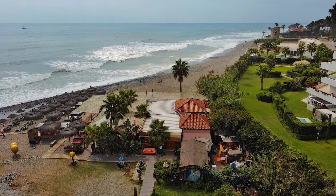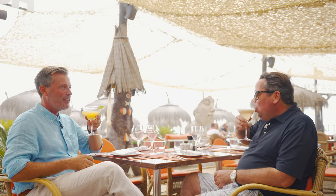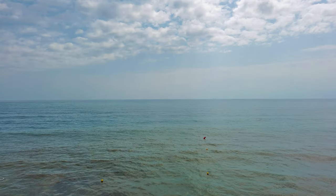Thank you so much for inviting us down here. A really, really important part of the Guadalmina area, of course, is Maccao Beach. So a quick cheers and let's taste one of these amazing cocktails. This is something I gotta say, the cocktails are to die for. Cheers.